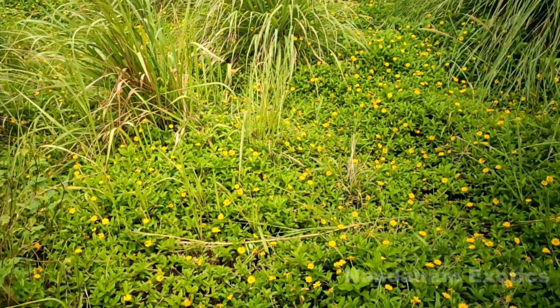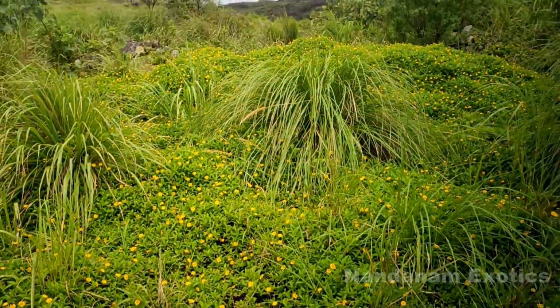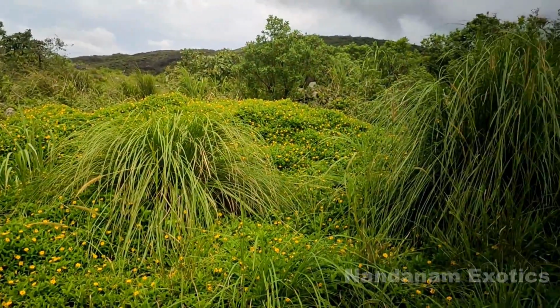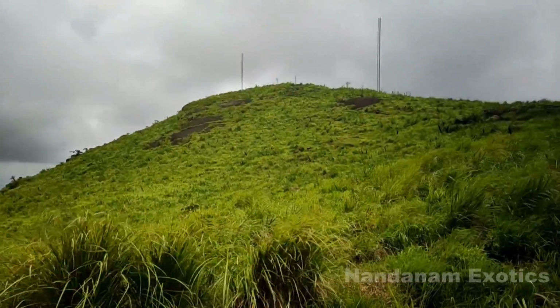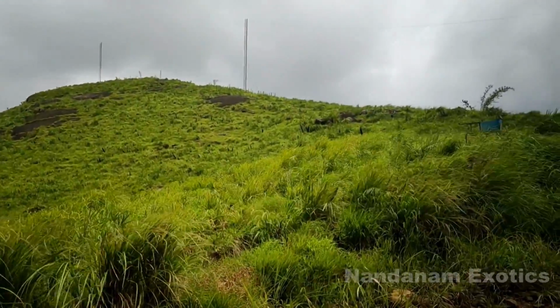And wherever you look on this hill, you are greeted with yellow daisy like flowers. By the way, this is one of the best places in Kerala where you can observe both sunrise as well as sunset. So, guys, check out what I just found.